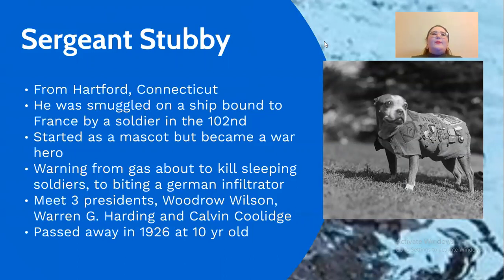So then, within his life, he actually met 3 different presidents: Woodrow Wilson, Warren G. Harding, and Calvin Coolidge. Now, even though this is all happening, this wasn't just a one and all 3 kind of thing. It was throughout his life, and along his life, within being in the war and everything, he also toured around America and was kind of the spokesperson for the war and everything. But unfortunately, he passed away in 1926 at 10 years old. He lived a very interesting life, we shall say.